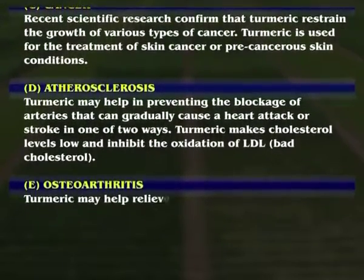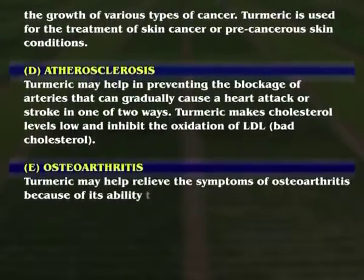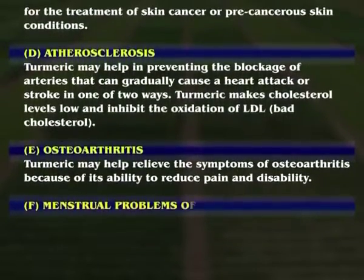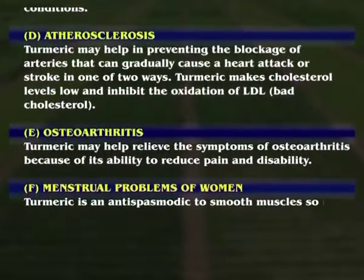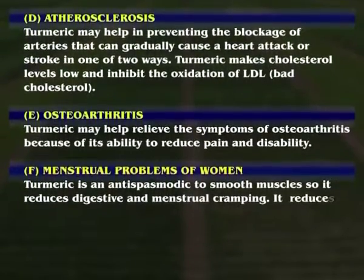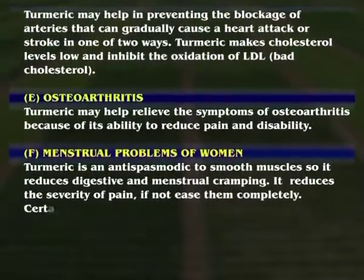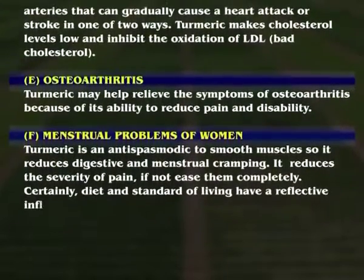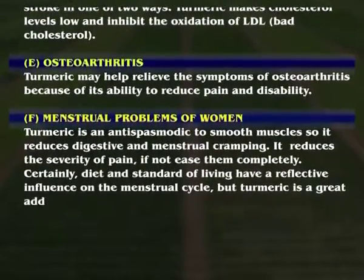Next, osteoarthritis. Turmeric may help relieve the symptoms of osteoarthritis because of its ability to reduce pain and disability. Next, menstrual problems of women. Turmeric is an anti-spasmodic to smooth muscles, so it reduces digestive and menstrual cramping. It reduces the severity of pain, if not easing it completely. Certainly, diet and standard of living have a reflective influence on the menstrual cycle, but turmeric is a great addition.